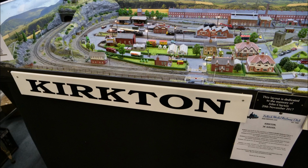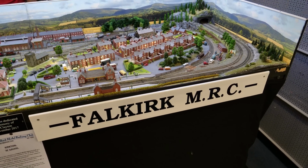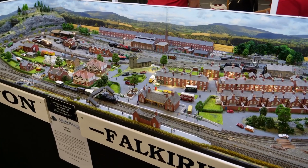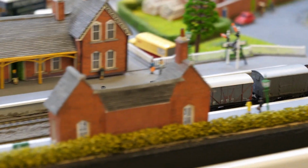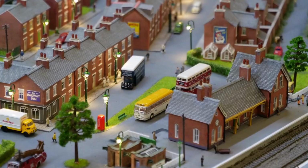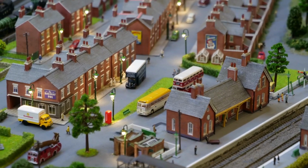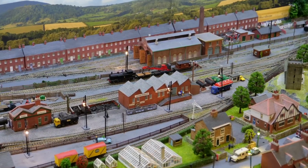KIRKTON, modelled in N-gauge and exhibited by Falkirk Model Railway Club. Built simply on an 8-foot by 4-foot board, KIRKTON is an imaginary village set in the 1960s at the end of the steam era and the introduction of diesel power. The village sits on a main line where mainline trains occasionally stop. However, there are more frequent stopping local passenger services as well as passing freight.